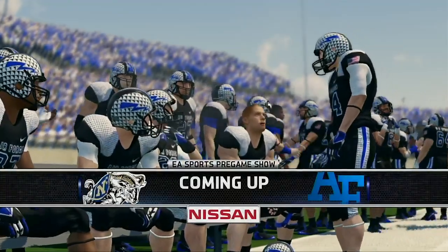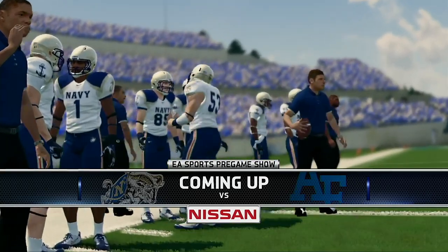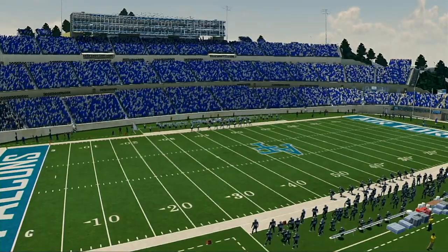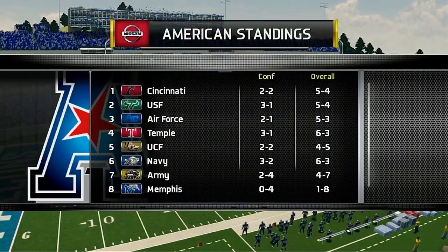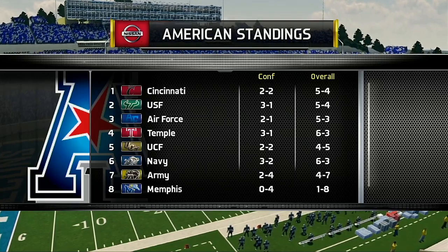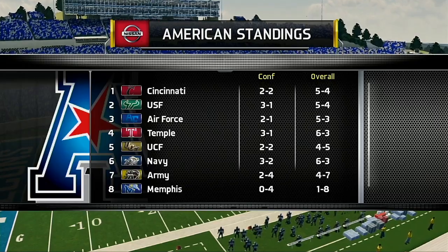Glad to have you with us in the studio. I'm Reese Davis, bringing you the EA Sports NCAA Football 14 pregame show presented by Nissan. Innovation that excites. The pride runs deep for service academies. Air Force and Navy square off in the battle for the Commander-in-Chief trophy. We've done all we can do here. Time to tee it up. Let's send it out to Brad and Kirk for the call. David and I will be with you at halftime.